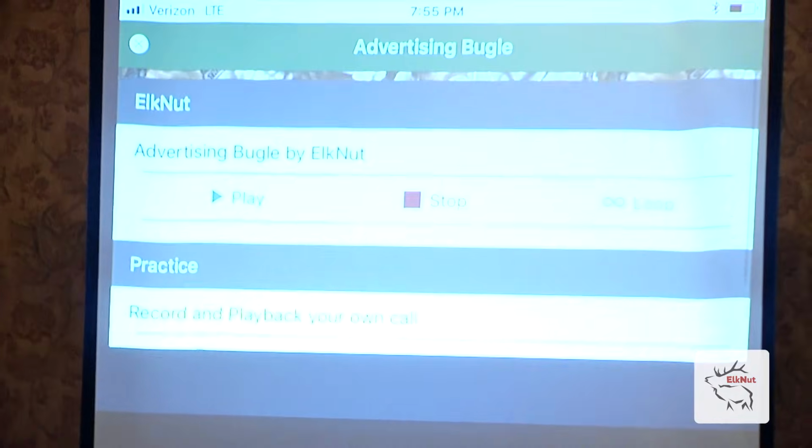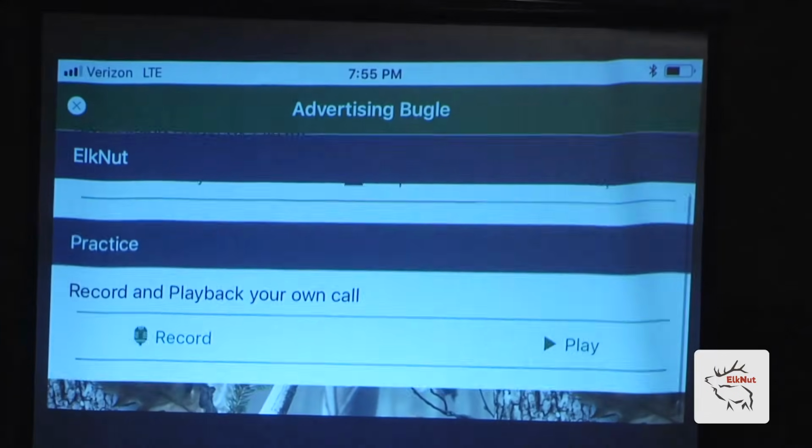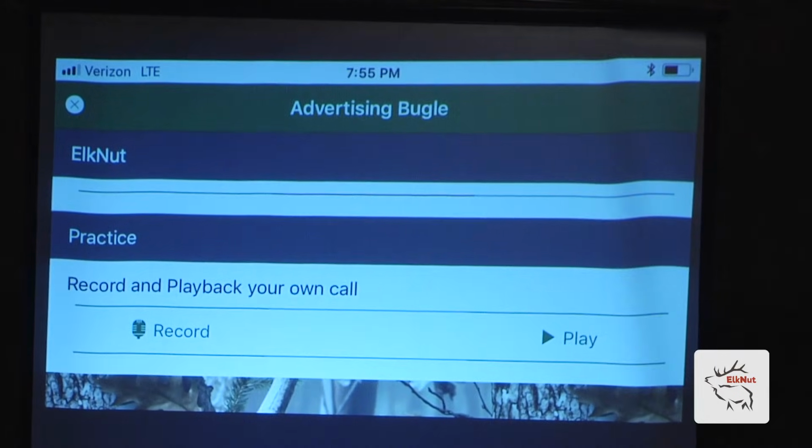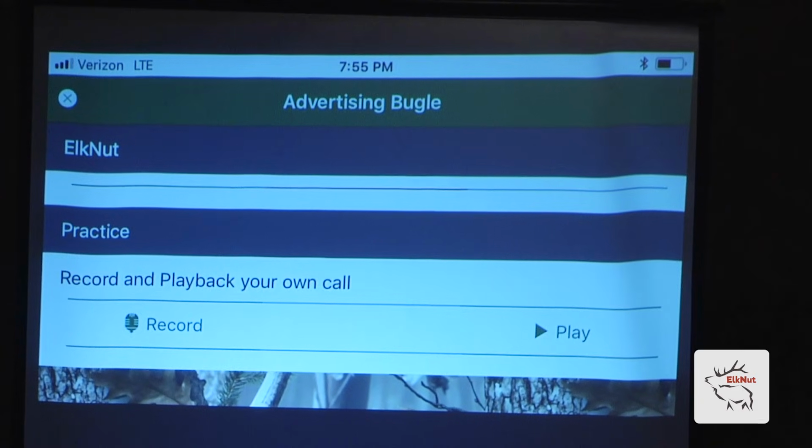And for those who are unfamiliar with it, if you go to the audio part and you're saying, okay, I want to up my elk game. I want to sound good. I want to be able to do some practice. You notice where it says record and play back your call? So see, now I can actually call. Will that record from right here? So if he pushes record, I want to know how I'm doing on my advertising bugles. I can call, so go ahead and record it. And this is on the app.